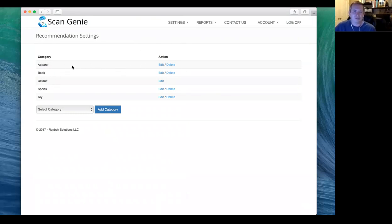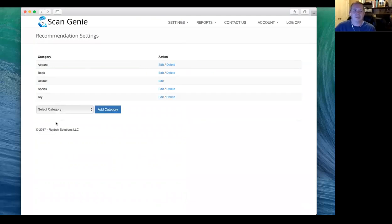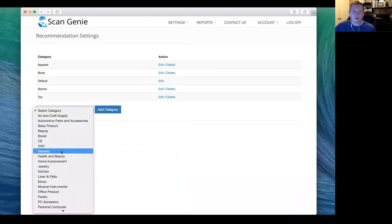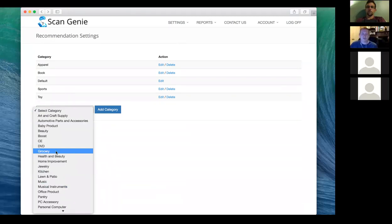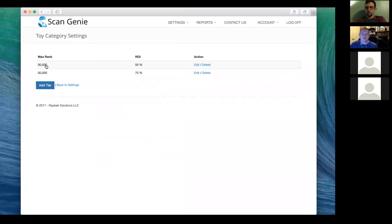When you scan something, let's see. Let's go look at toys. Well, let me go back for a second. You can set up for each category a set of tiers that have a range of sales ranks and ROIs and some other settings that go along with those. So like I have a toy category here, and then I have two tiers set up. So tier 1 goes from 1 to 30,000. And so I've said here that if anything between 1 and 30,000, I'll take a 50% ROI.